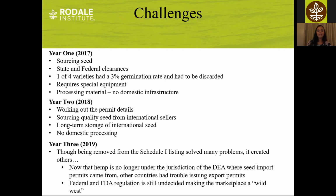And a lot of them didn't have the things set up to be able to do that seamlessly. And then also at this time, there is no federal regulation. It's still undecided how they're going to regulate this crop in terms of how it's cultivated and what products are coming out of it and how those are regulated. And so really the marketplace for industrial hemp, they're calling it the Wild West, and it really is at this time.